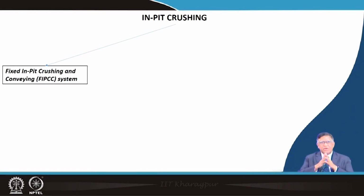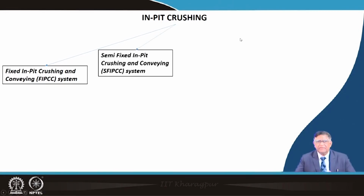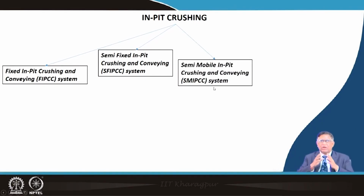One is the fixed in-pit crushing and conveying system. We say it is FIPCC, that is, the crushing plant is at a fixed location. There is a semi-fixed in-pit crushing and conveying system, which you can dismantle in 4 or 5 years and then place in another location. That is a modular type of system, or semi-mobile.